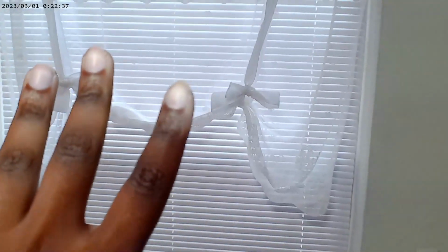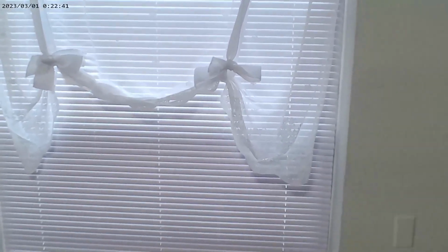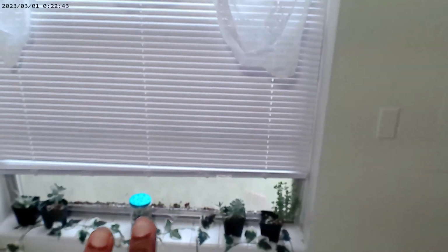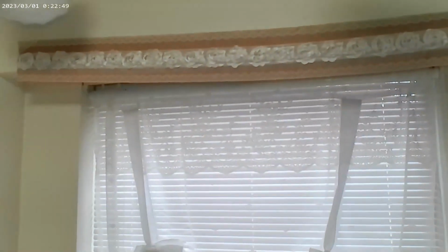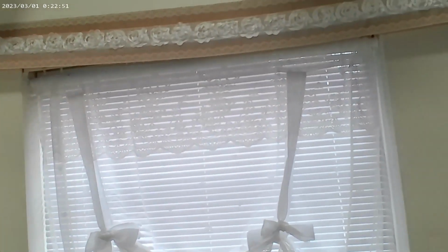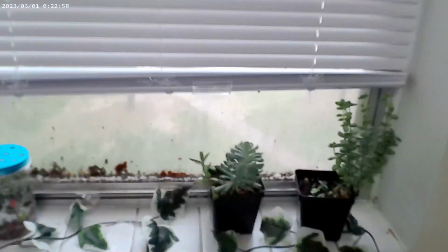This is where the coquette stuff comes in. I have this cute curtain. It doesn't go all the way down. I didn't want long curtains because I knew I was gonna have plants and I needed them to get the sunlight and stuff like that. But above it, you see I have this, I guess it's another kind of garland, but it's just cute. And then y'all have already seen this area, which is my plants and the leaves.